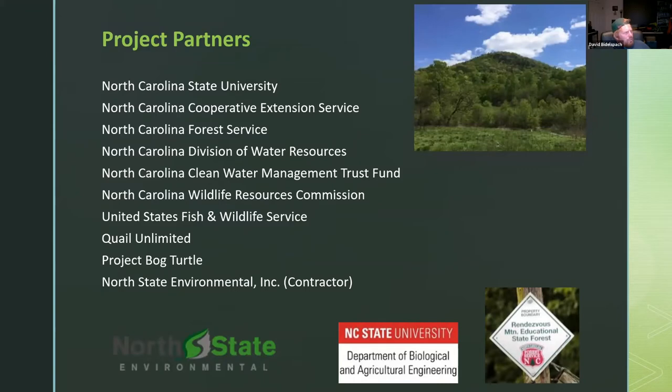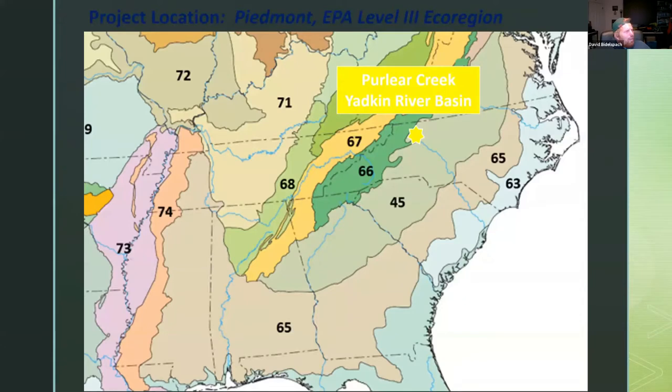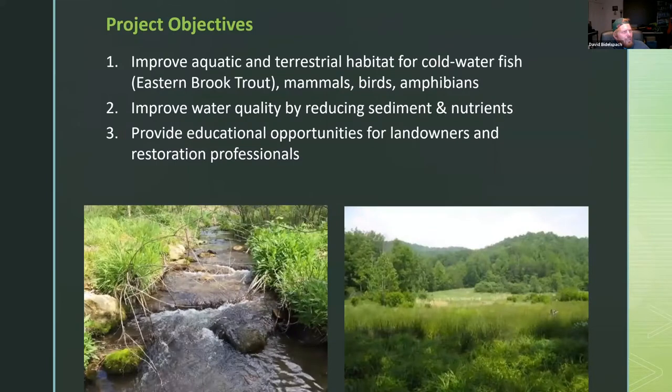There were multiple partners in this project. It was located in northern North Carolina, right on the edge of an ecoregion that has really marginal potential for brook trout. But this was high enough in elevation, and they thought that if this stream could be restored, they could get cold water fisheries in here, or eastern brook trout. They also wanted to improve water quality by reducing sediment and nutrients, and provide educational opportunities for landowners and restoration professionals.